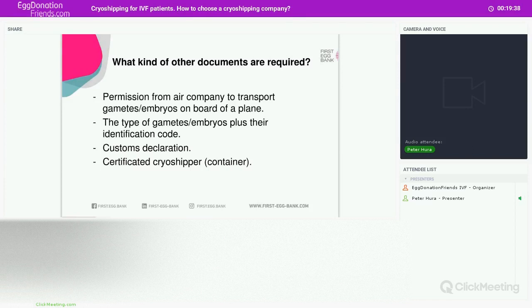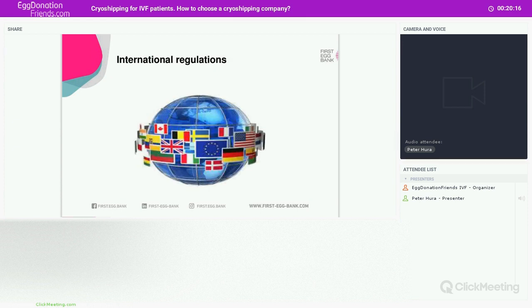But the main requirement can be the availability of a certified container for transportation, because all those directives in my previous slide can be used only for a container which complies with their regulation. And what does it mean? It means that if the container has a certificate, there is proof that it passed some control, some tests. It was tested in the labs, and it will be valid for safe transportation of biological material. So let's go to our next slide.